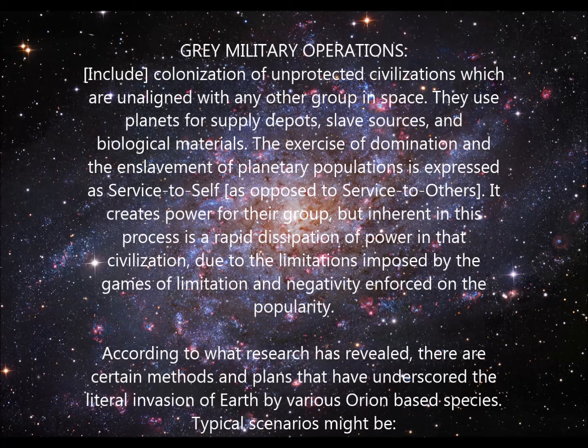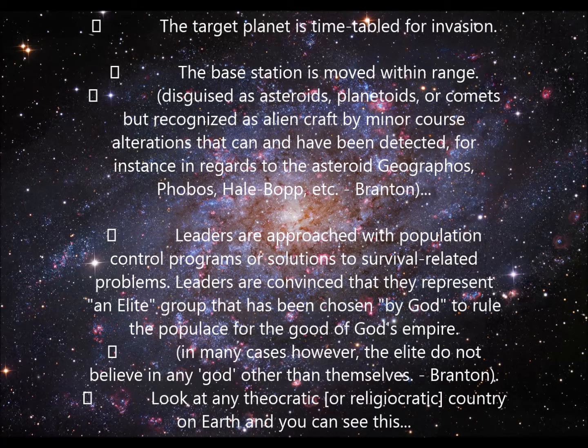According to what research has revealed, there are certain methods and plans that have underscored the literal invasion of Earth by various Orion-based species. Typical scenarios might be: the target planet is timetabled for invasion. The base station is moved within range, disguised as asteroids, planetoids, or comets but recognized as alien craft by minor course alterations that can and have been detected, for instance in regards to the asteroid Geographos, Phobos, Hale-Bopp, etc.